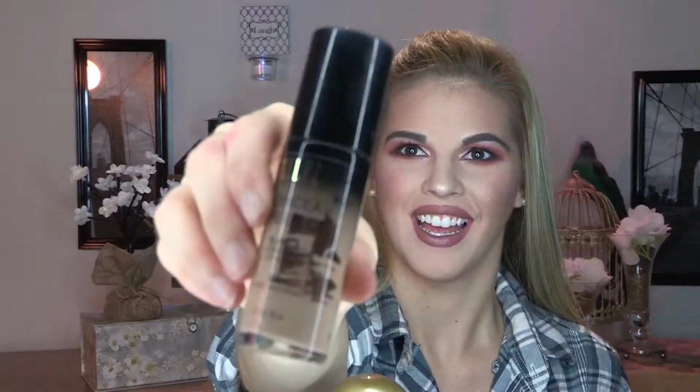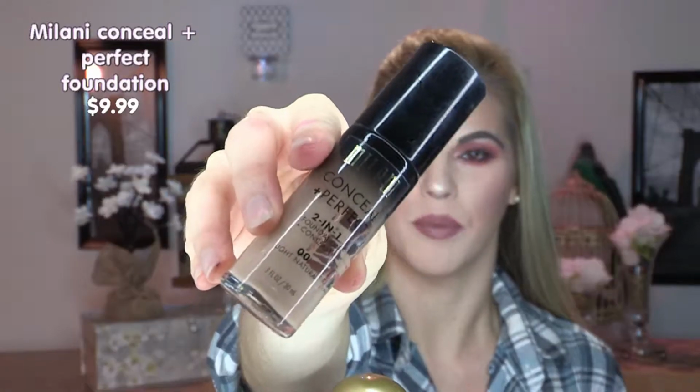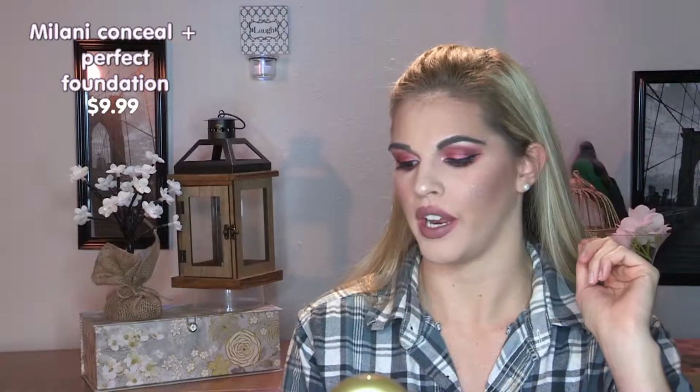I have two foundations that I have been absolutely loving the past couple of months. The first one, you're gonna laugh, is the Milani Conceal and Perfect. When I bought this, I was doing a lot of outdoor gigs for my work, and I was like, okay, I need a foundation that's not gonna slip and slide and make me look like some sort of scary clown by the end of the night. So I got this, and oh my goodness, it is amazing, and it has not budged.